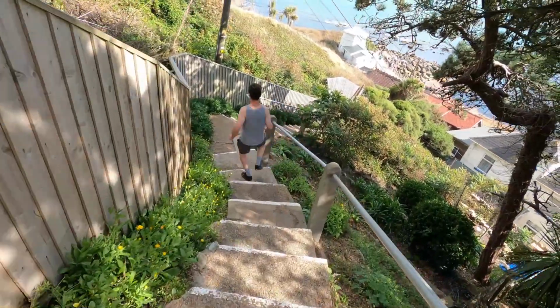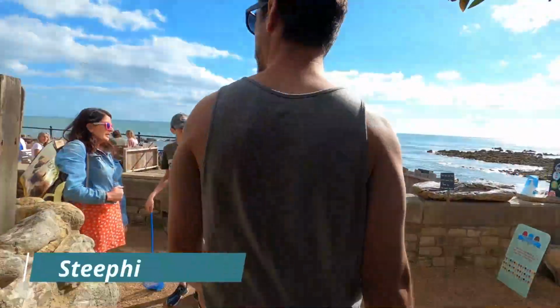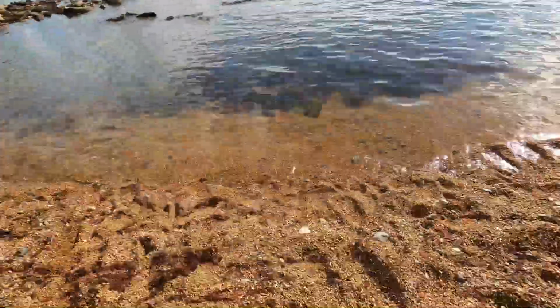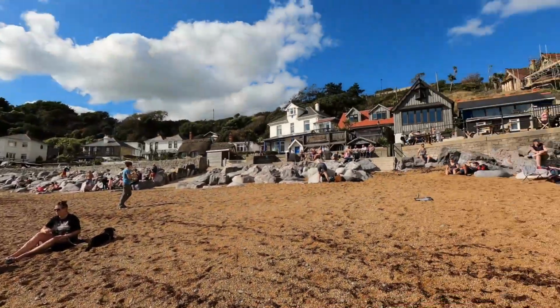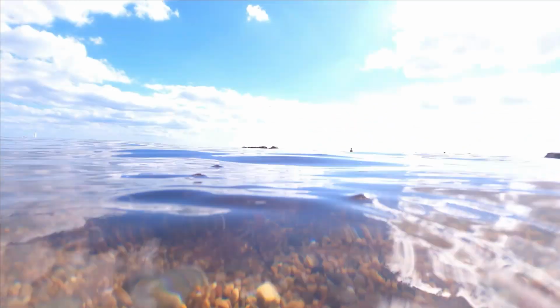Work those legs. Work, work, work. Steephill Cove is a quite popular spot in Ventnor, and some people even claim it as the prettiest place on the island, which I certainly disagree with after exploring the Isle of Wight during 3 full days.